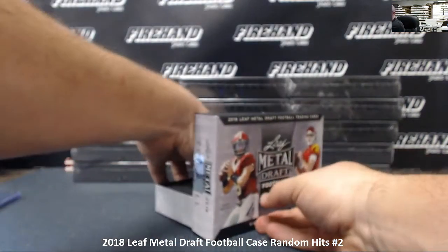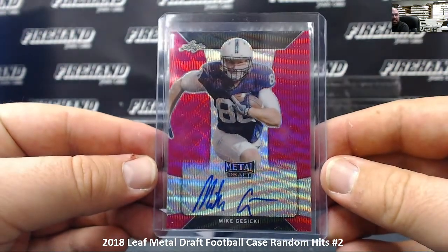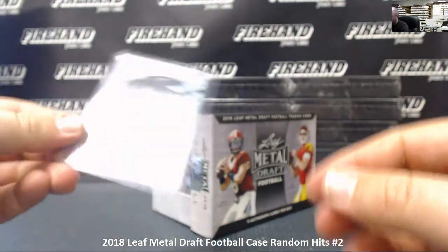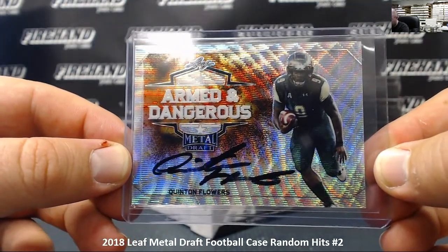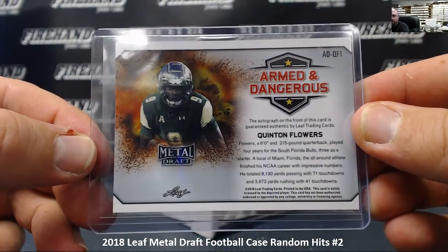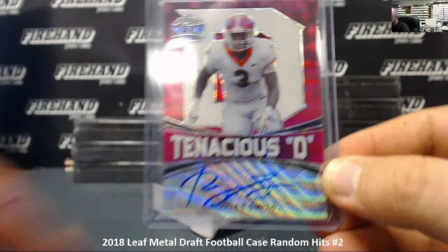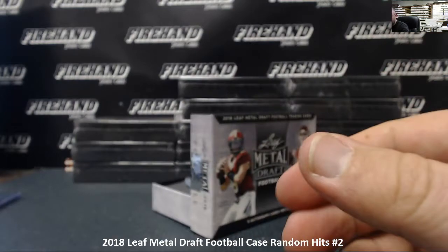All right, guys, good luck. First autograph is Mike Gesicki from Penn State. This is a pink wave autograph. That one's numbered 1 out of 10. Next up, Armed and Dangerous, Quentin Flowers, Wave autograph, non-numbered variety from the University of South Florida. Next up, Tenacious D, pink wave autograph, Roquan Smith from the University of Georgia. That one's serial number 2 out of 10.